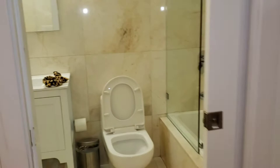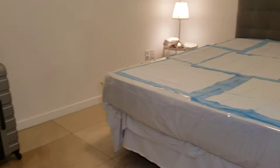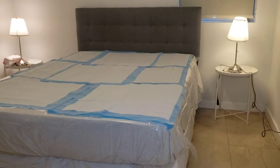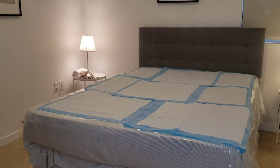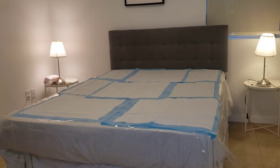She made sure. Here we have your bathroom, tub, toilet, and sink. Pretty basic, and that's how you have it. Now, guys, the way the bed is set up right now, she is going to put another sheet over the chucks that are on top there. So don't think it's going to stay that way and she's going to be sleeping on the plastic, okay? She is going to put another sheet on top of that. All right, so that's the room in a nutshell.